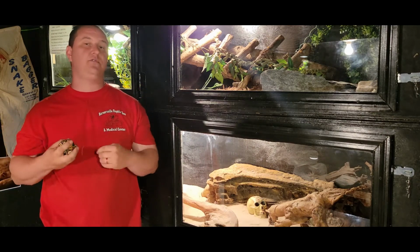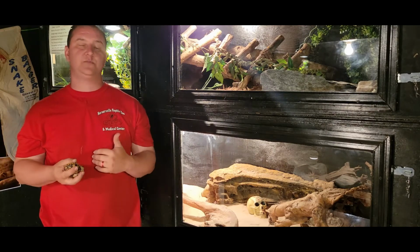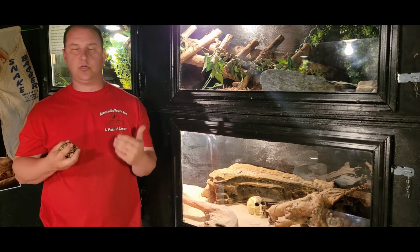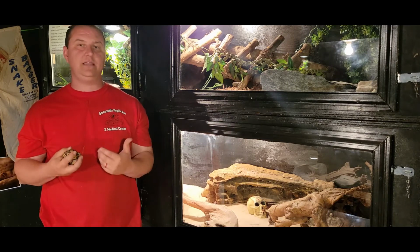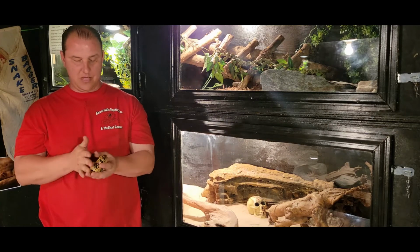But in the case of a lot of your species, like baby corn snakes, baby ball pythons, especially some of your more stressy species of arboreal snakes, if you start messing with them and start trying to put them in a different enclosure and feed them, they're never going to eat. So you're going to end up having an animal that's going to starve itself to death.